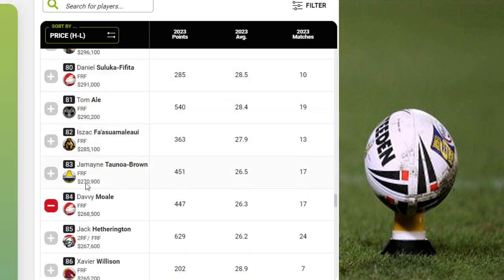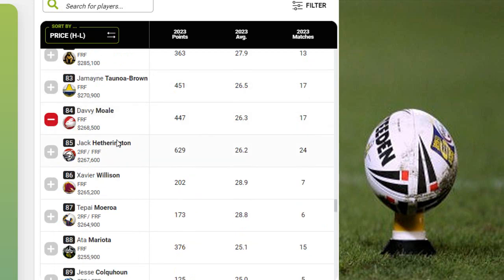Who else catches the eye? I mean, Isaac. No, I just don't see the minutes for big Isaac there. Davey Mawale, again, cheapy option. I do like this year. He could absolutely stink it up again, but surely this is a year he gets up to more of those 40 minutes, right? You'd think, you'd hope. At the moment, he's in the team, and I think he'll stay there pending something crazy happening.